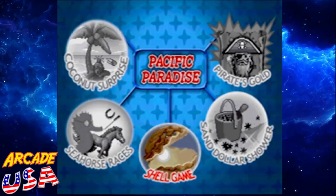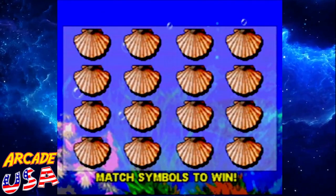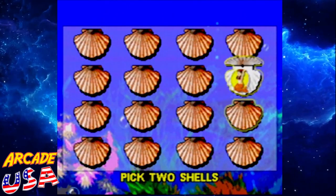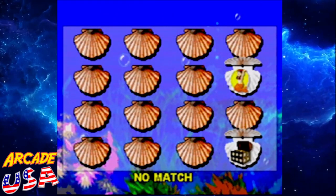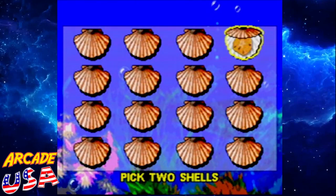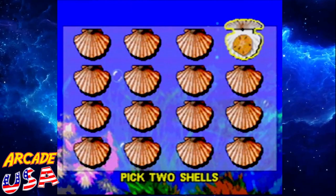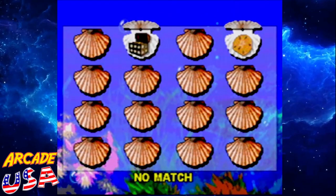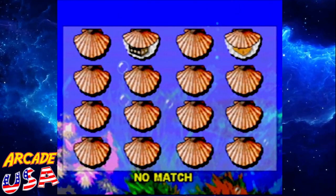Oh, the bonus game. Oh, the shell game. Match symbols to win. Oh, boy, I'm terrible at these kind of games. Nope, no match. Let's pick this one. Score. Let's pick that one. Okay, I know where that treasure chest is. It gives me another chance.